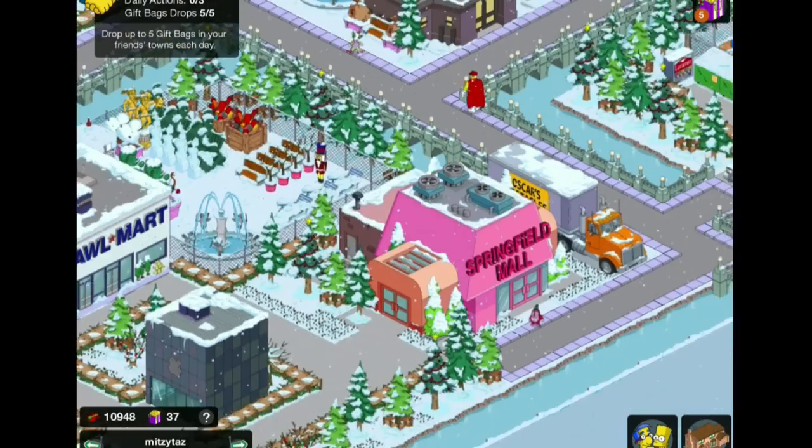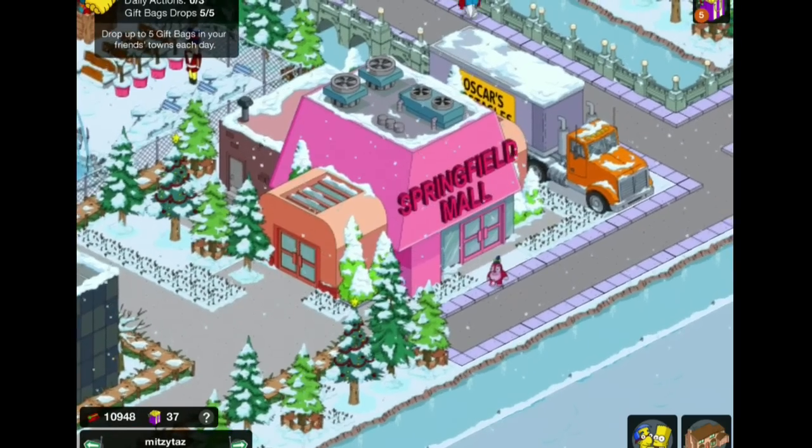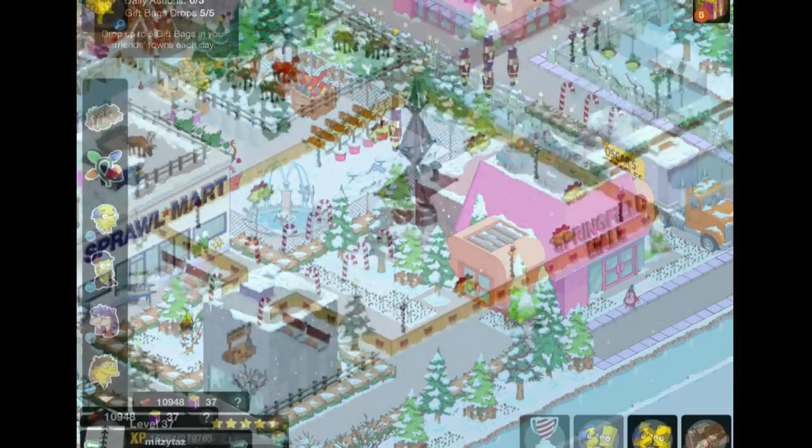The Springfield Mall, of course, is another part of the Springfield Christmas update, and it really nicely has 2 entrances. So as part of your design there, you can really make a feature of having 2 different ways to go into that building.